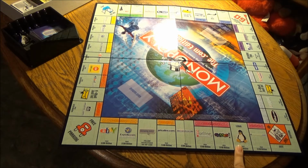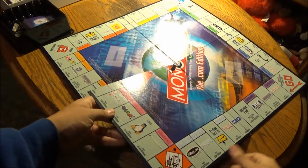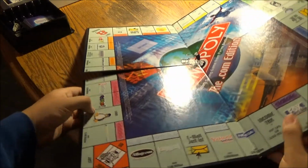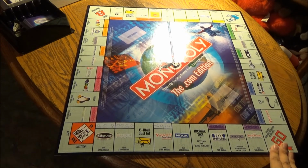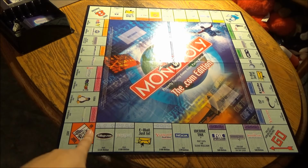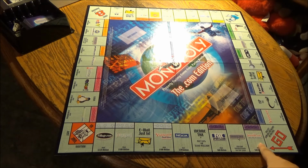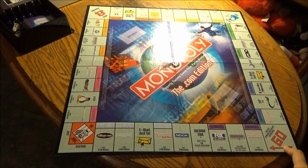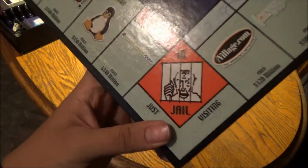Games.com, Linux, Shockwave.com, and I visited Shockwave.com back when it was active, and it still is, but active for me at least. And it was a fun gaming website. iVillage.com, Oxygen, Yahoo, GeoCities, Nokia, FoxSports.com, and Sportsline.com. Collect $200 million salary as you pass Go. And of course, if you land in jail, you collect nothing at all.